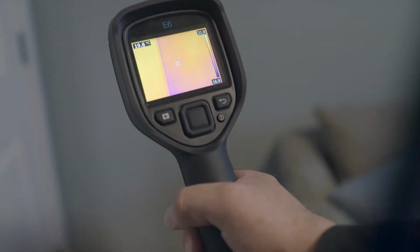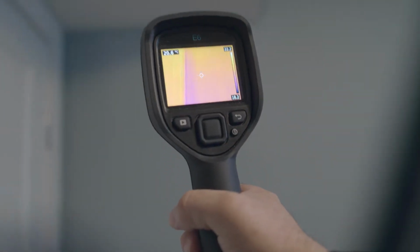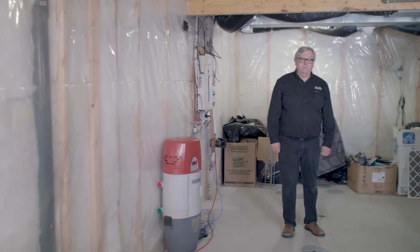Now that I'm finished with the furnace room, I'm going to look at the rest of the basement. I can't see the foundation walls because they're covered with drywall insulation, so what I use instead is an infrared camera that looks for moisture issues. So here we are in an unfinished basement.